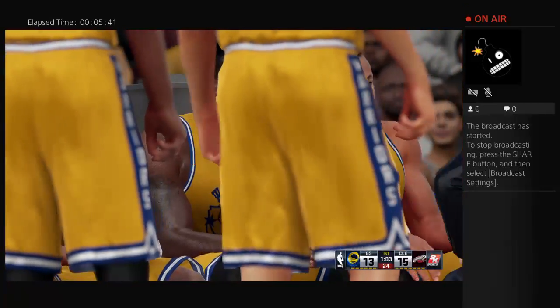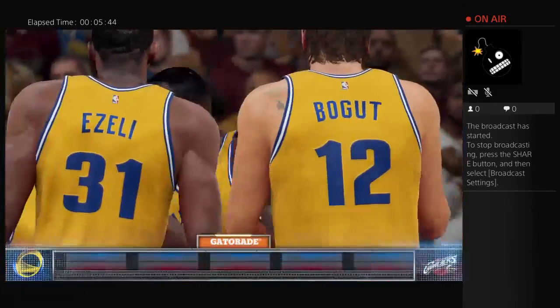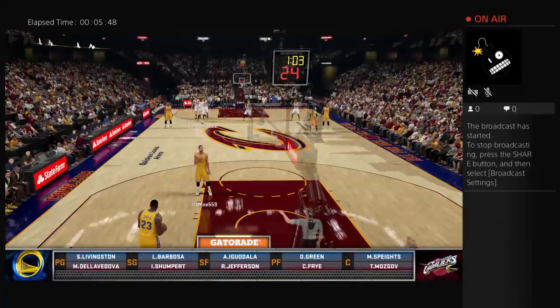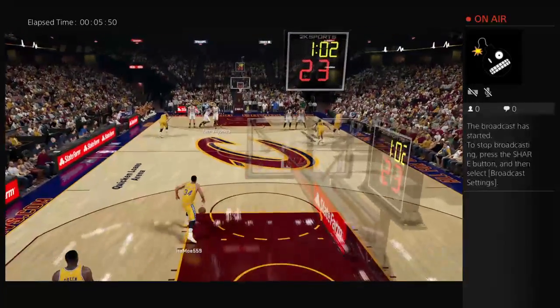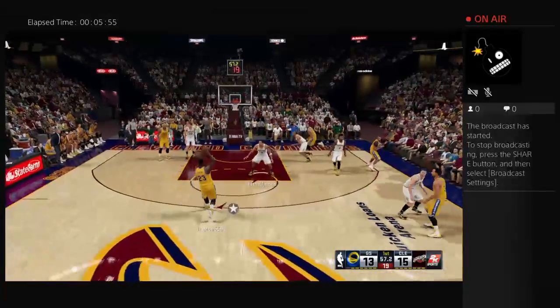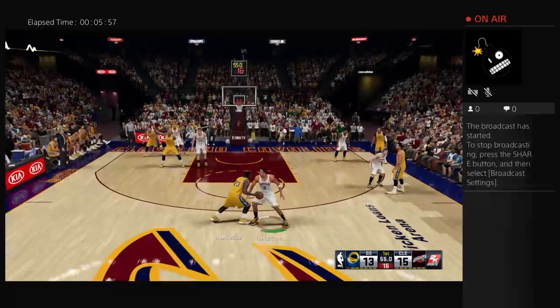It's a completely new group on the floor for the Cavaliers. Different look here for the Warriors. Speights checked in for Bogut. Iguodala comes in for Harrison Barnes. Leandro Barbosa, he's checked in for Thompson. And it's Livingston in for Steph Curry.